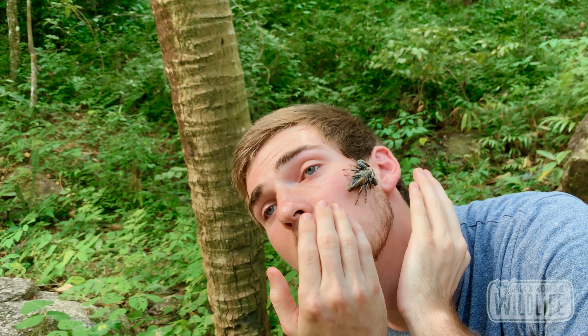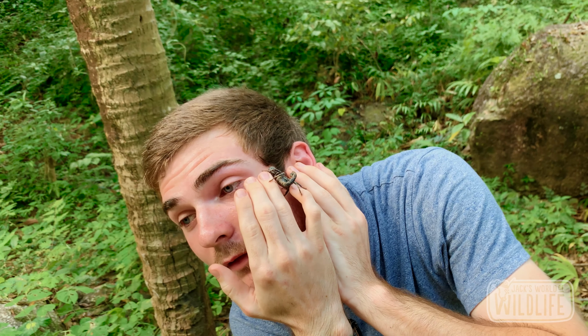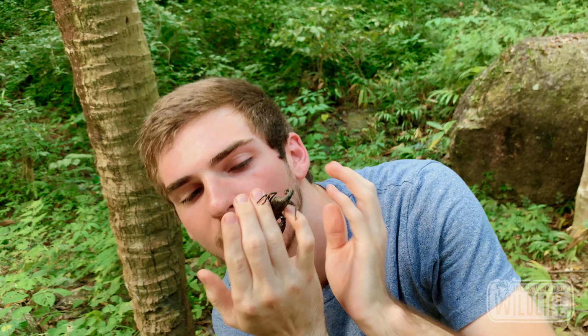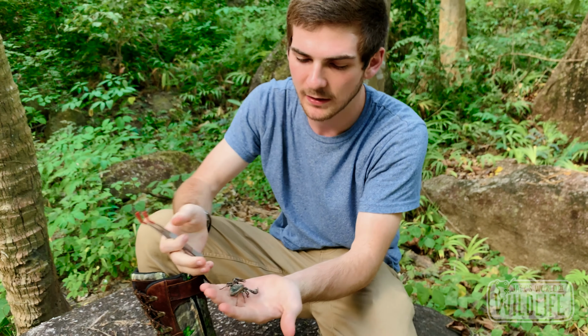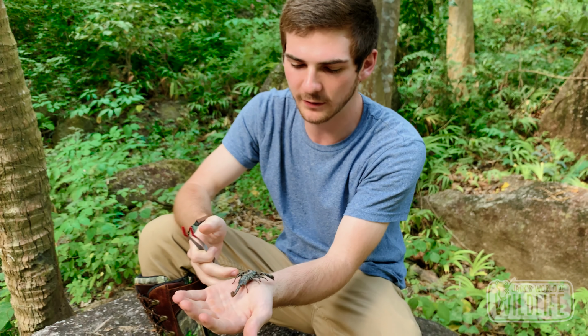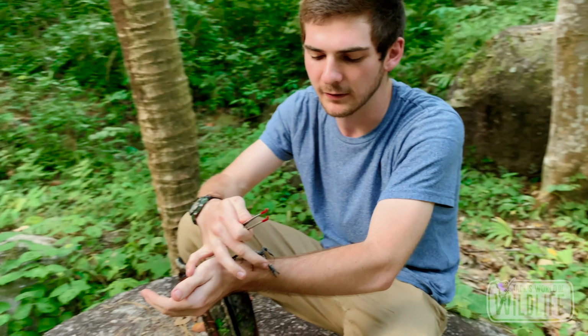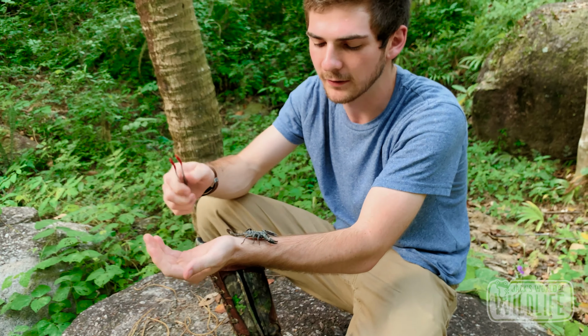Now, let's see if I can get him down without him stinging me in the eye. Don't sting me in the eye. That's difficult because I don't know which way it's facing. There we go. Okay, so without further ado, I have my trusty forceps. We're gonna coax the scorpion up onto my upper arm here, and we are going to take a sting, because why not? You gotta have a sting if you find a scorpion, right?